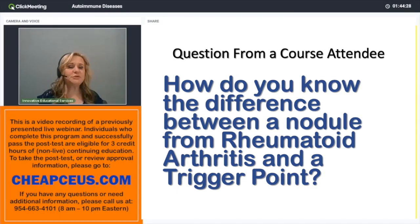How would you know the difference between a nodule from rheumatoid arthritis and a trigger point? That is actually a great question. I haven't found any specific research that explains that. I would say that when we're palpating any patient, we need to consider what the normal anatomy is in the area and then consider what we're feeling.